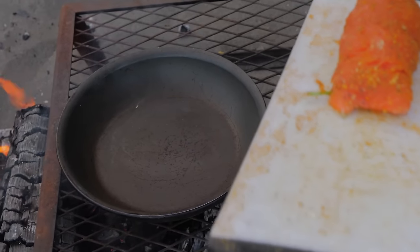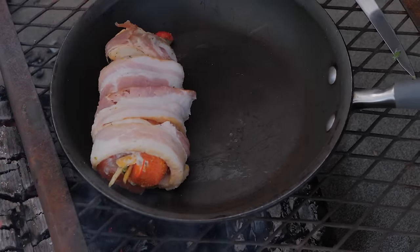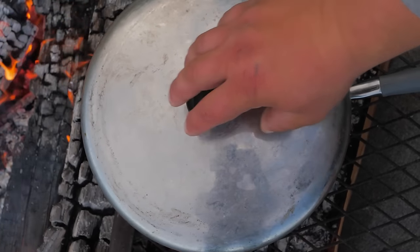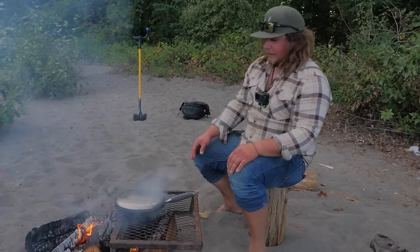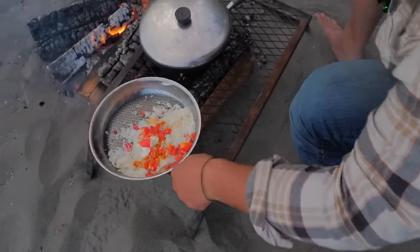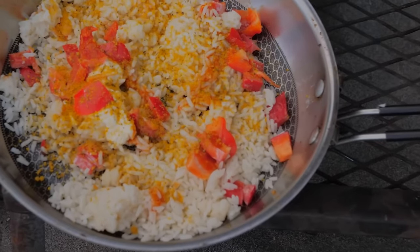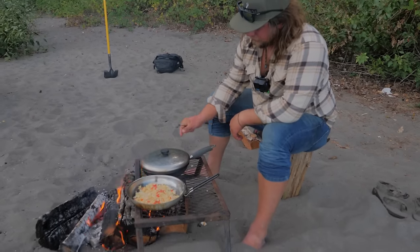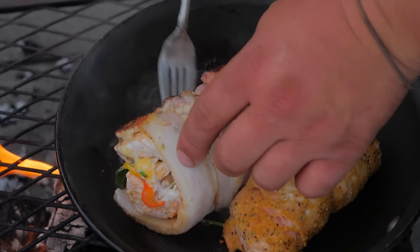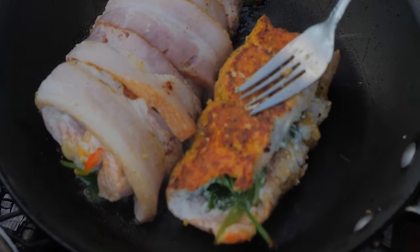Oh boy, I can already tell this is gonna work. Oh, baby, baby. All right. Now we wait. Okay, time for the rice to go on. We do need to add a little bit of the animal style. Let's see what's happening on the flip side. Oh, we might want to leave that a little bit longer. That piece is looking great.